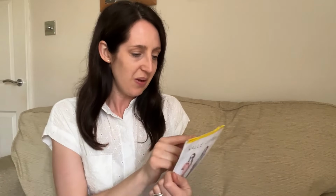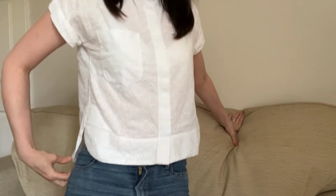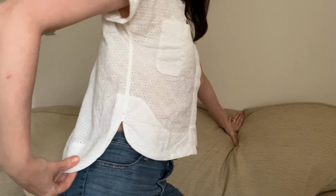One of my favourite features of this top is the hem. I think Closet Core could describe it as a wide faced hem. The fabric that I chose to make this shirt is a little bit sheer, so I think you can really see the lovely detail of the hem on it. I'll stand up a bit so you can see. I just love that feature on this top.